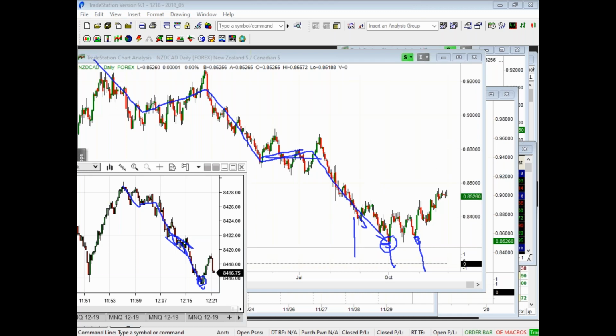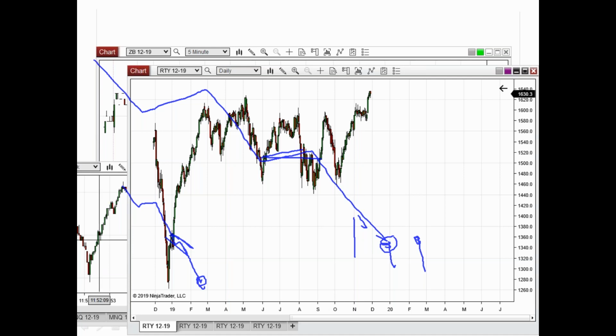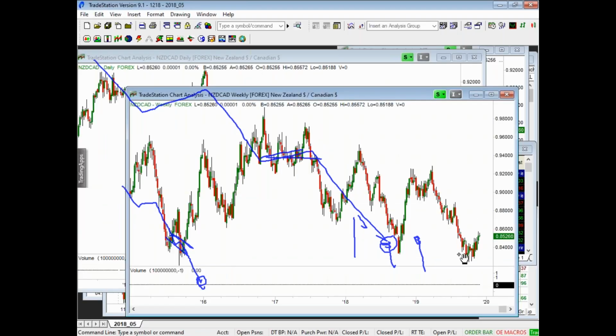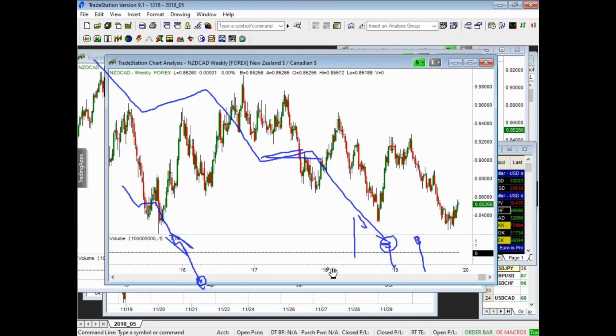So let's go look at that weekly. Whoops. What happened to my chart here? Here's our weekly.